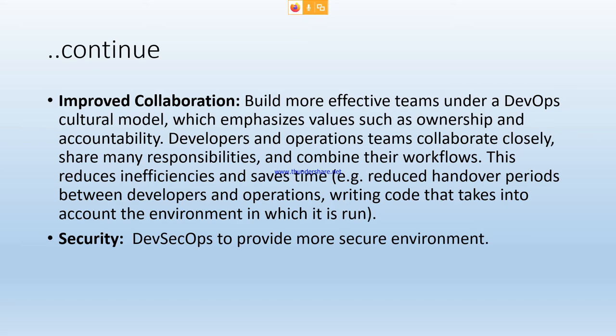Then there is security at the container level. If you have an application deployed on Docker or Kubernetes, you are providing security at the container level using network policies and pod security policies. We'll talk about this in more detail when we start the class.